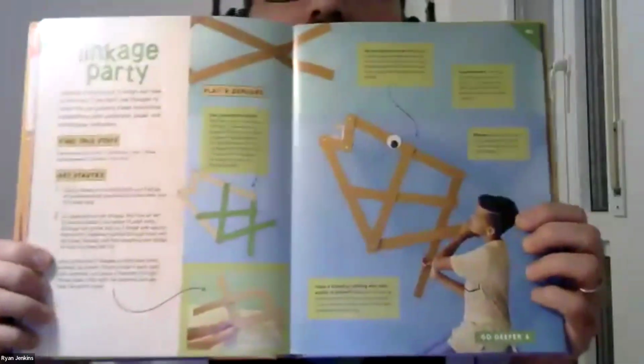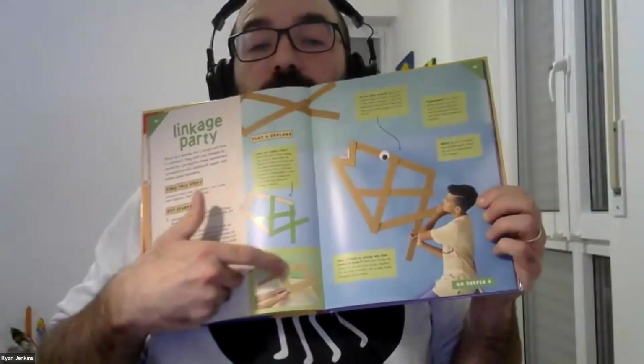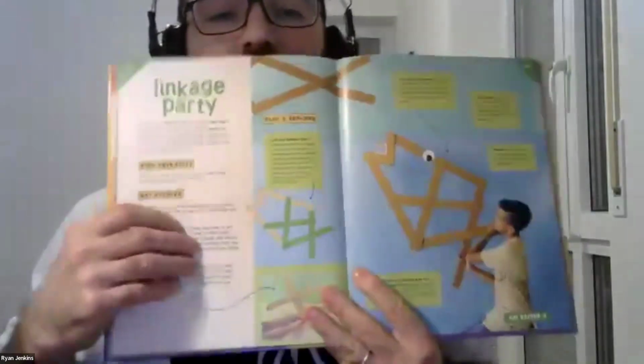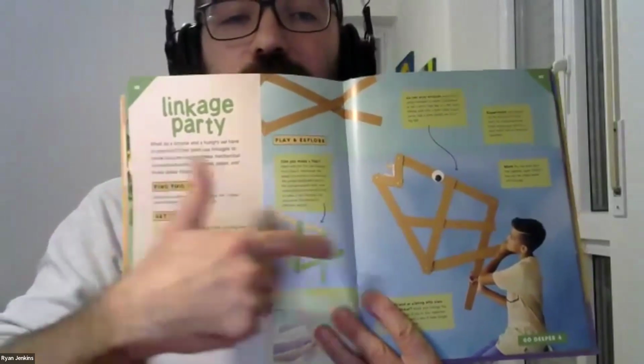I'll show the spread of the book just as a last image, so that people can see what this looks like in the book, where we start with this same linkage that we were building today, and then show how that could be integrated or added into a larger structure.